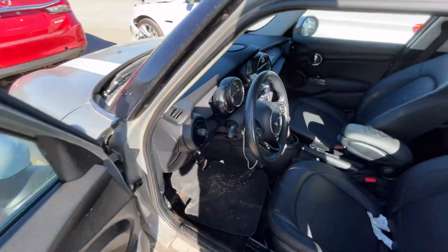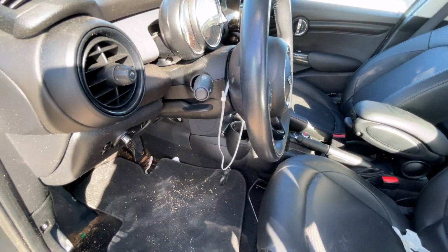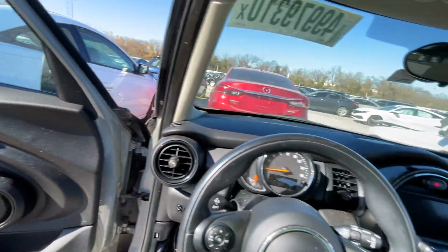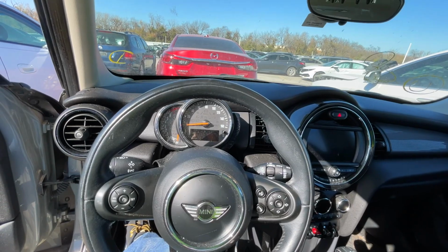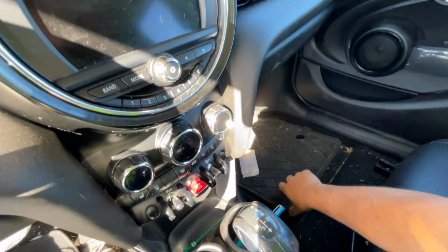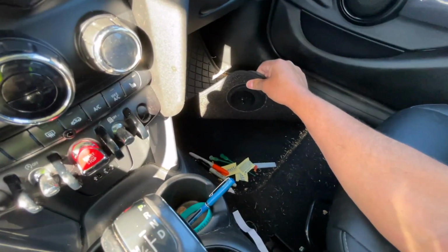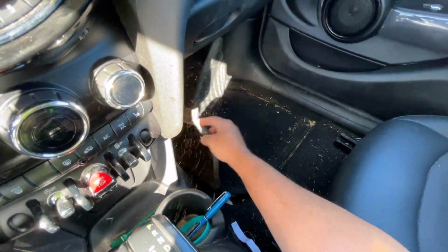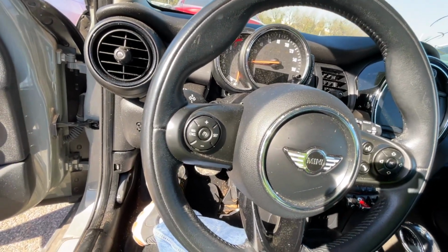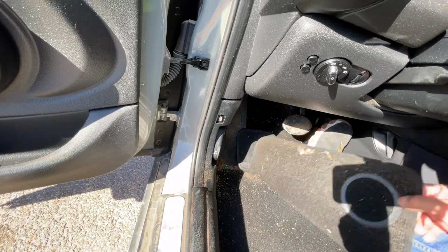Flooded, huh? Let's take a whiff. I mean, it doesn't smell great in here, but this doesn't smell like a flood car. No, this doesn't smell like a flood car. Let's take a look. Floor mats. I don't see anything growing under them, nor under those. I don't see any sign of intrusion of water into the cab at all. Not down here either. I mean, it's dirty, but that's about it.